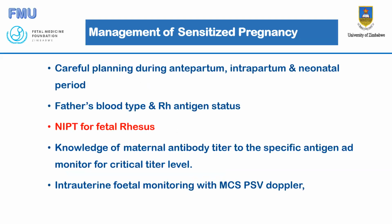Then the pregnancy itself, how should you manage it? Of course, there is need for careful planning. The whole pregnancy care plan should be laid bare before the patient to say what are we going to do during the antenatal period, the intrapartum, and the neonatal period. The father's blood group type and the Rhesus antigen status should be known. This is very important because sometimes people change husbands. Even if they were sensitized, they could have married probably a husband who is Rhesus negative and their baby would be Rhesus negative. In that case, they are fine.